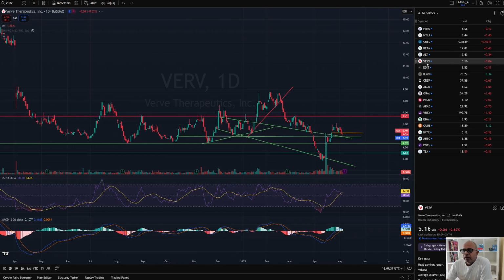Next, let us look at Verve Therapeutics, which was down 0.67% during the trade day, and it has got a support at 4.91. It has got a minor resistance at 5.31. That's the range in which it's likely to move tomorrow. Momentum is not that great. MACD is still bullish, but tending towards the signal line.